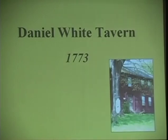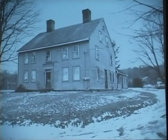The final house I'd like to talk about is a little later than those two. It's the Daniel White Tavern, built in 1773. And a very historic building because of its associations with the march of the French Army. Not only did the French Army march past this house, but several of the French officers that were here before the march in 1781 to plan the whole campaign with Washington recorded staying here in this tavern in their diaries. So a very historic building, and it's on the National Register of Historic Places.